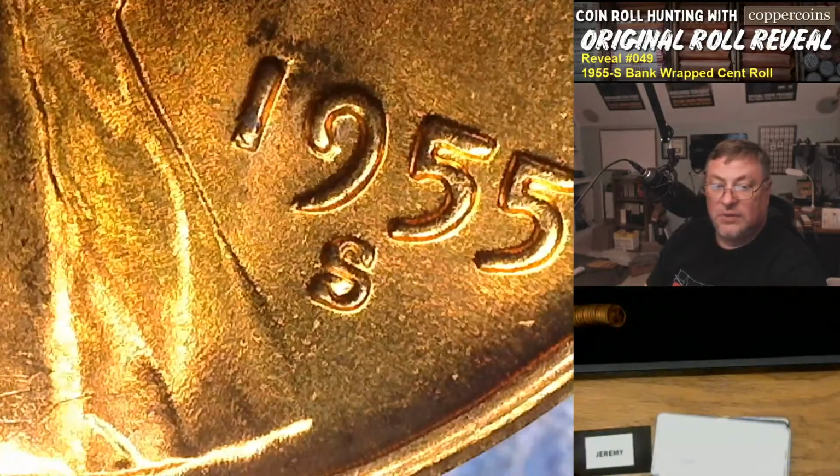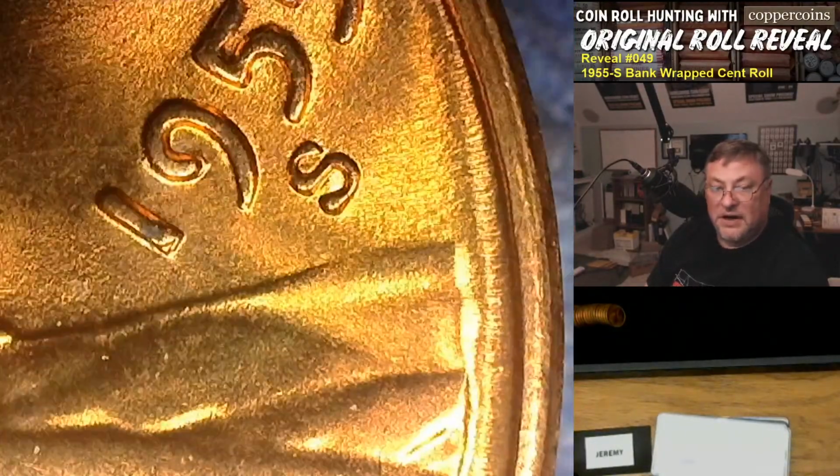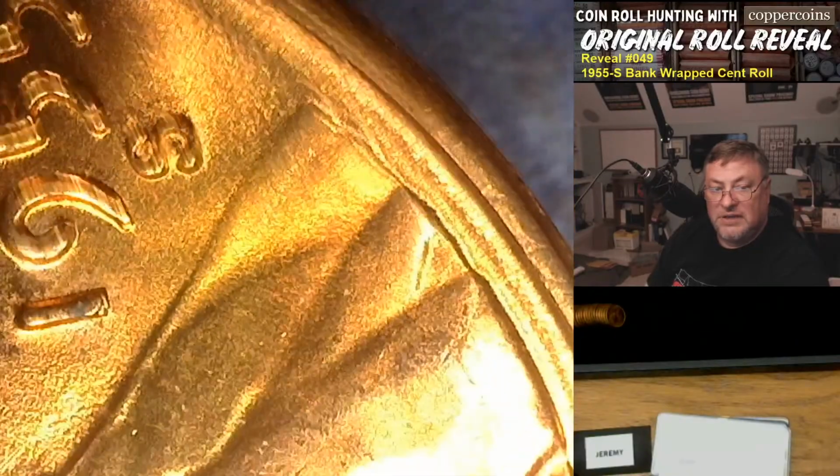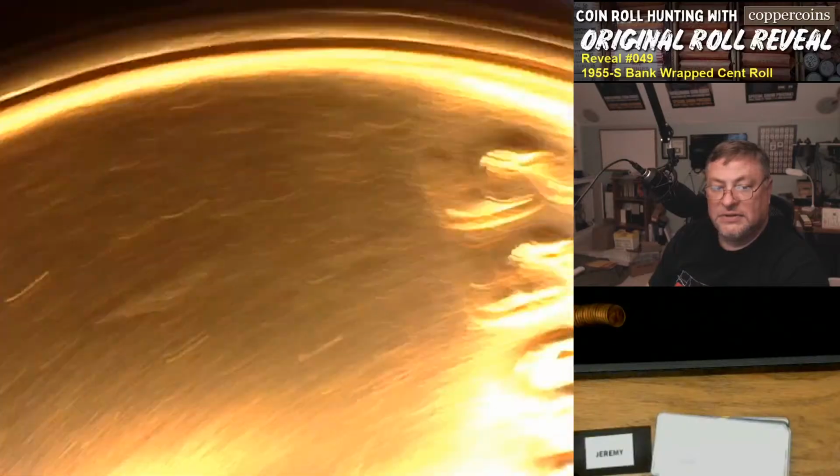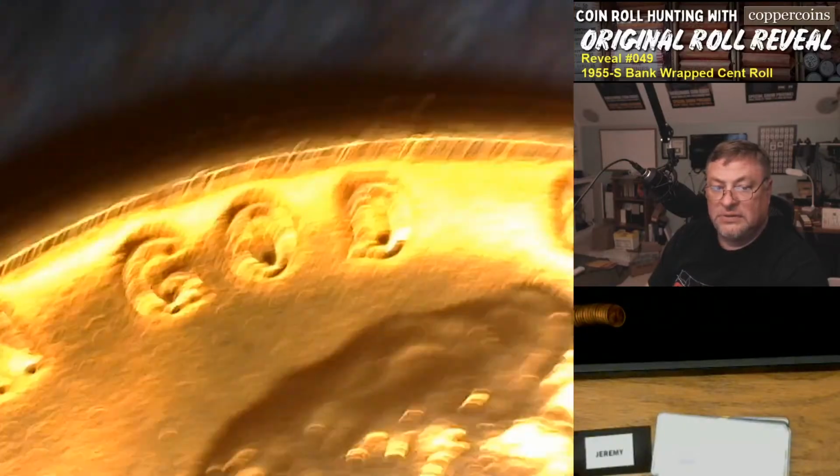It sold on Heritage in 2002 for $7,000. If it is a PCGS 68, and if it is a nice looking 68, and if it is the only one out there, if it's offered, I don't believe I would think seeing it go for any less than 10 to 15,000. 2,000's a deal.